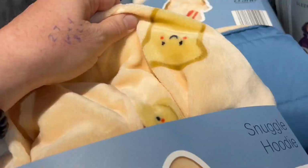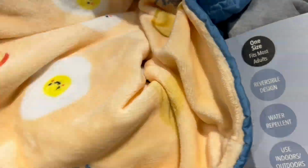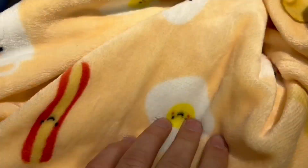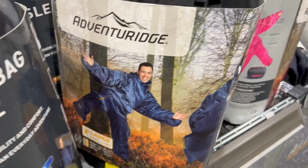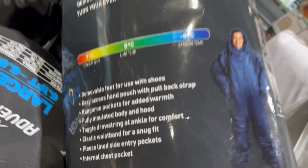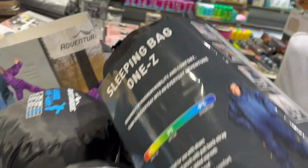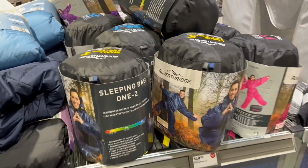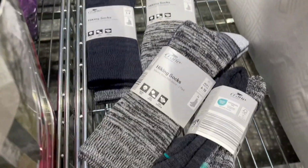Now, I did say it was a winter episode, and if you've got kids, they're going to love these, the little hoodie snooties, whatever they call them. And this one had like bacon and eggs on it, very cute and very camp appropriate, at $34.99. Then, guys, again, I said winter, look at these. These are like full-on jumpsuit sleeping bags. How funny are these? But I don't know if they'll be good or not. But anyway, let me know down in the comments what you think. $49.99, I think they were.